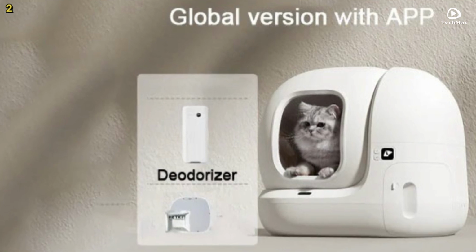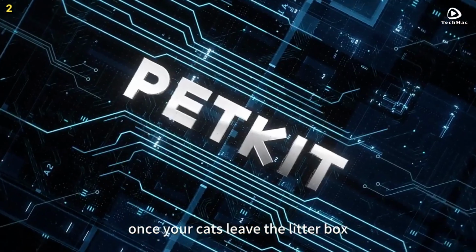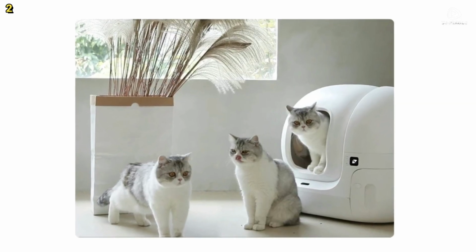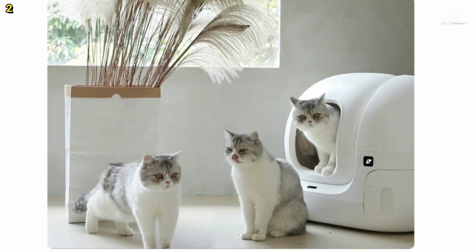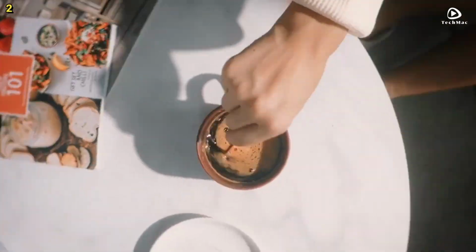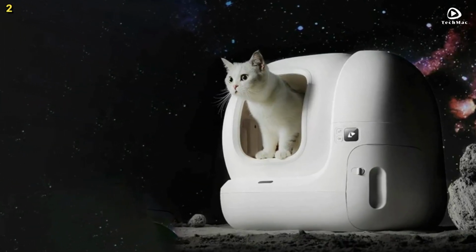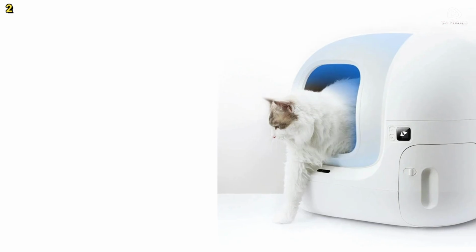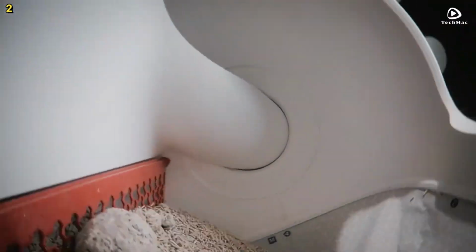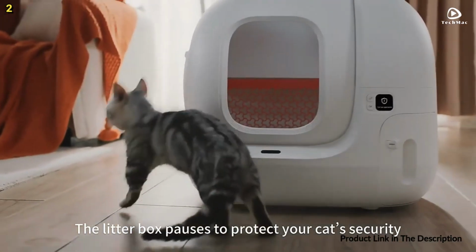The X Secure system automatically pauses the cleaning process when your cat approaches or if any weight change is detected. With an inner bucket size of 18.89 inches by 20.47 inches in diameter, the Petkit Pura Max provides a spacious 76-liter capacity, accommodating cats weighing up to 18 pounds. The 7-liter waste bin allows for up to 15 days of scooping-free use for one cat. Its low-entry design, standing at just 7.8 inches, is perfect for older cats, short-legged cats, and those with limited mobility.